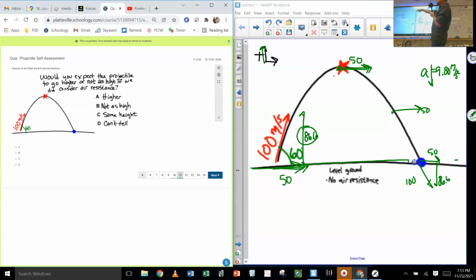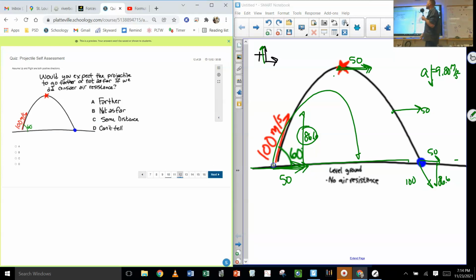How would you expect a projectile to go higher? No. With actual air resistance, this thing goes nowhere near what it's supposed to do. So it's definitely going to not go as high. Would you expect it to go farther? No, it's not going to go farther at all. Air resistance is going to slow it down and not allow it to go as far as it possibly could.